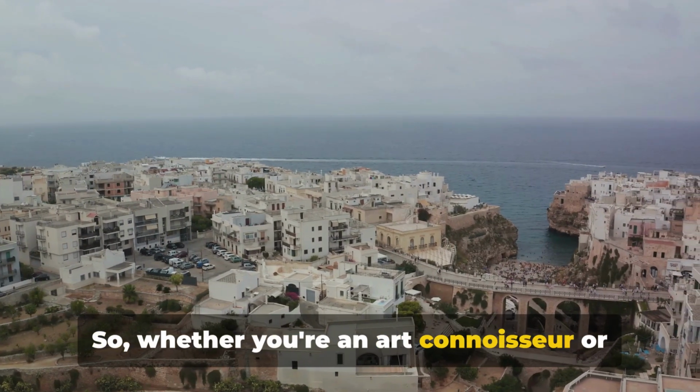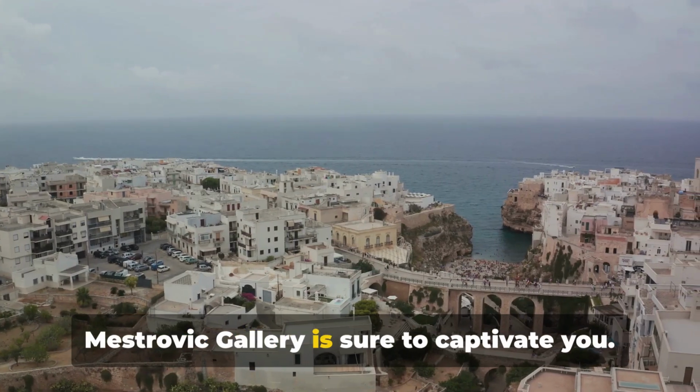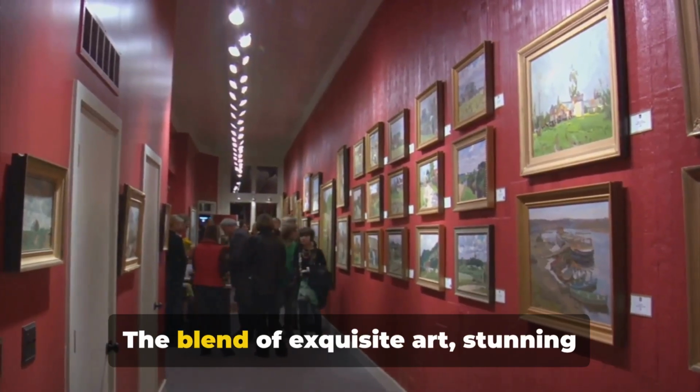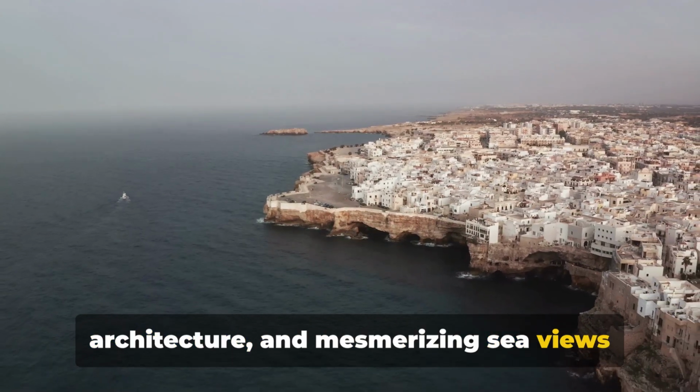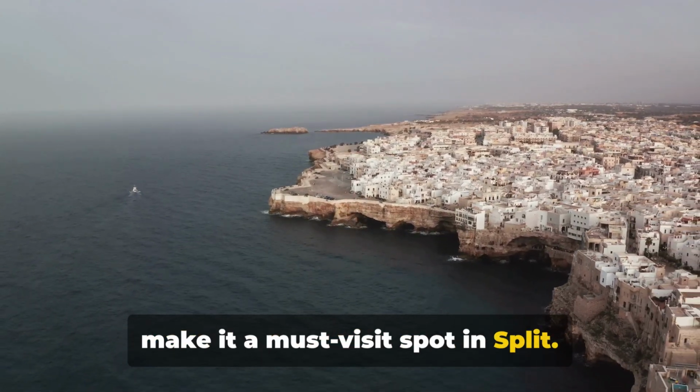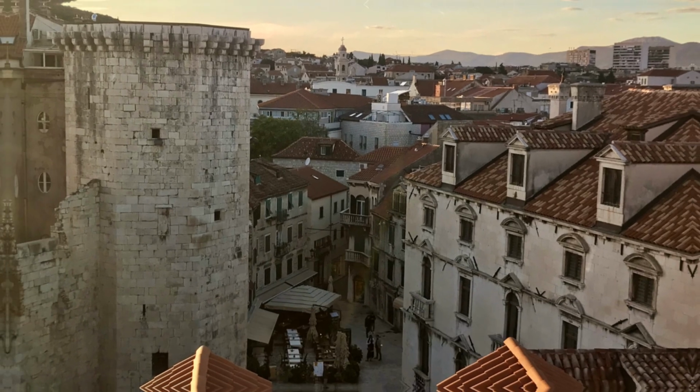So whether you're an art connoisseur or simply a lover of beautiful things, the Mestrovic Gallery is sure to captivate you. The blend of exquisite art, stunning architecture, and mesmerizing sea views make it a must-visit spot in Split. The Mestrovic Gallery, a testament to the timeless beauty of art.